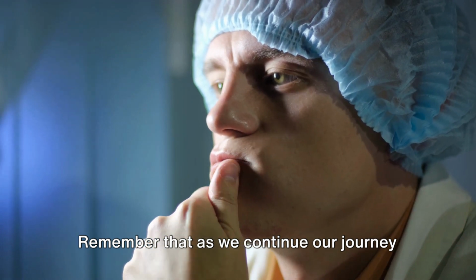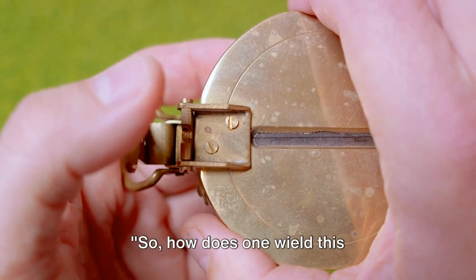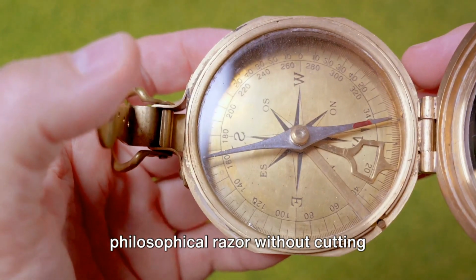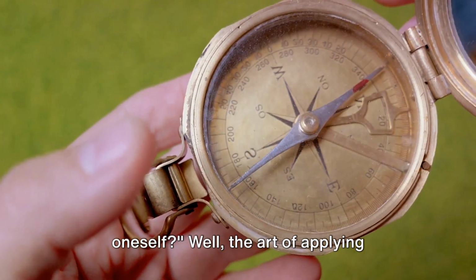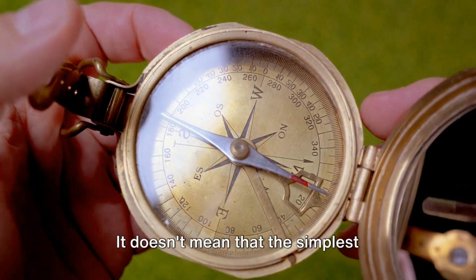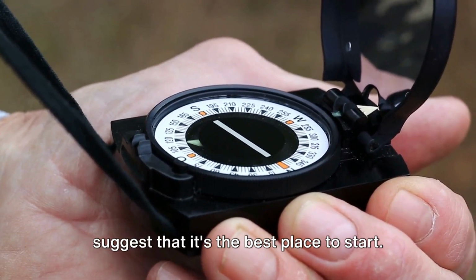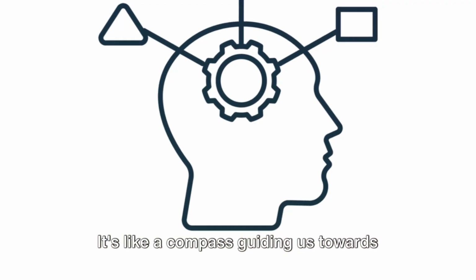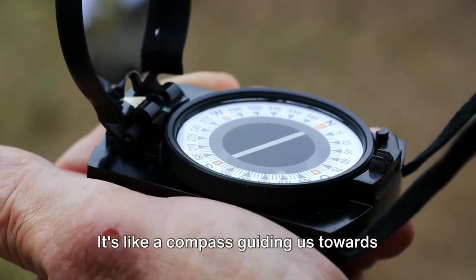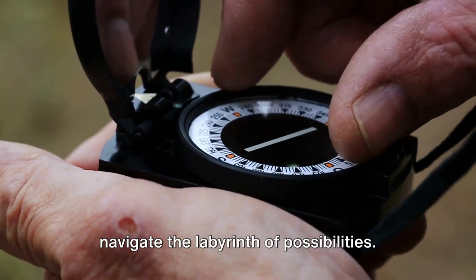Remember that as we continue our journey into the fascinating world of philosophy. So how does one wield this philosophical razor without cutting oneself? Well, the art of applying Occam's razor is a delicate balance. It doesn't mean that the simplest explanation is always correct, but it does suggest that it's the best place to start. It's like a compass, guiding us towards the most likely explanation, helping us navigate the labyrinth of possibilities.